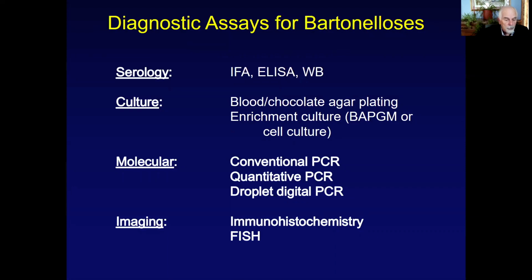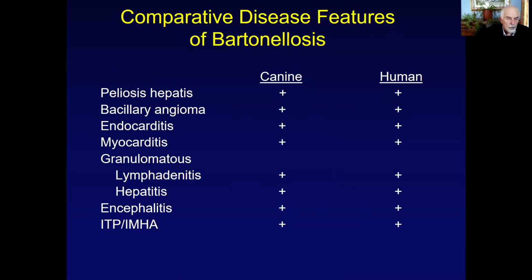And then FISH, fluorescent in situ hybridization, is identifying a specific chunk of Bartonella DNA that we develop a probe that'll set down on that and allow us to visualize the organism. So all of those tests are available in various laboratories for the diagnosis of Bartonellosis, and they all would vary in regard to specificity and sensitivity amongst laboratories that are doing that testing.